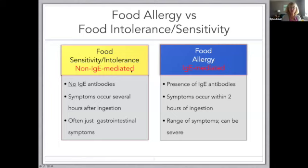Some people may have an allergy to a food and also an intolerance to it. So sometimes they overlap a little bit. But they're two clearly different conditions. So the purpose here is to be clear about how they are different. So let's start out with food allergy, and then we'll move over here.